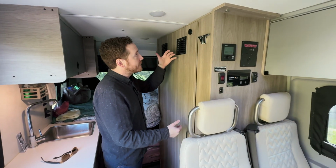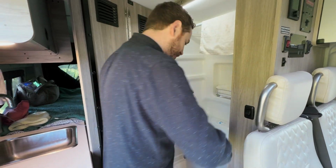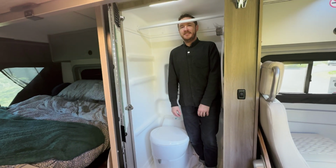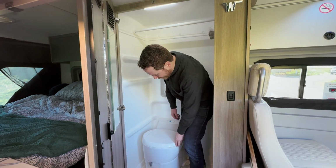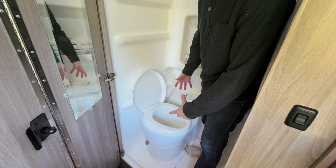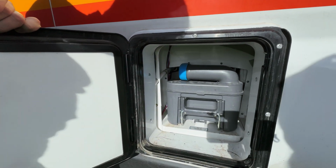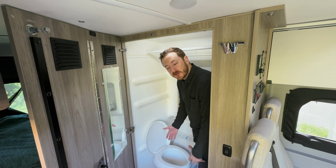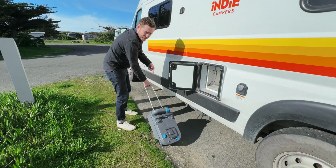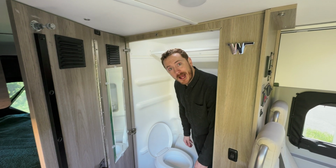Onto the bathroom. Very tiny, but it's got everything you need. Let me show you, for scale. I'm like 5'10", and it's a little tight for that, but it would totally work. Then you got your toilet, which has been great. There's a, what do they call it, a cassette holder, basically underneath this thing, that when it's full, you can just pop it out, roll it over to any toilet or a dump station, and get rid of your waste, your caca.